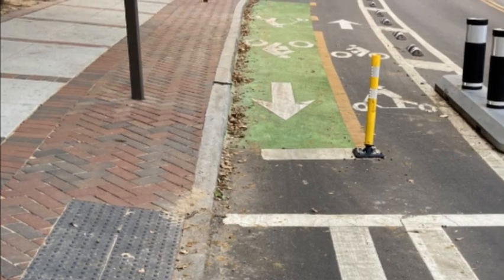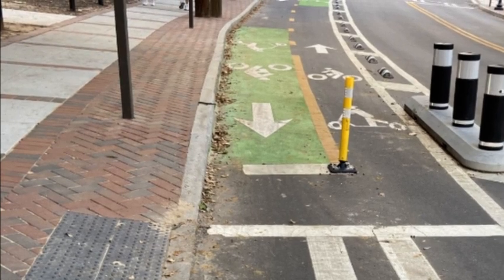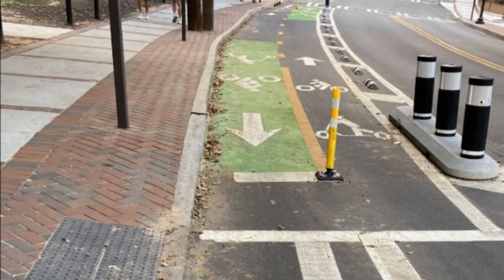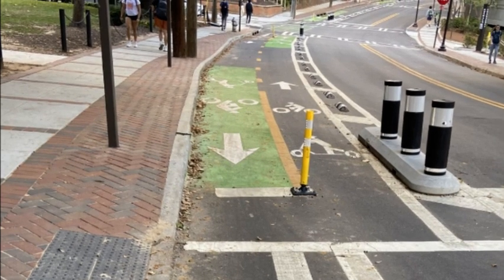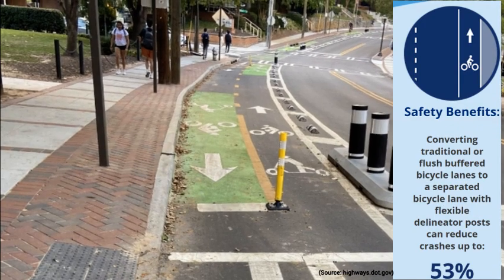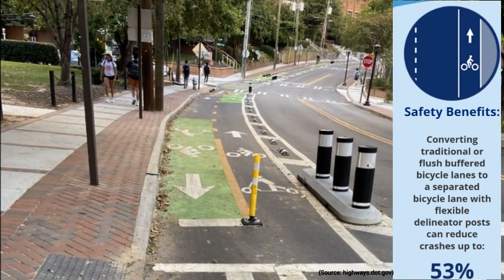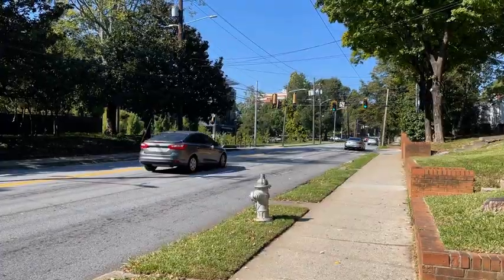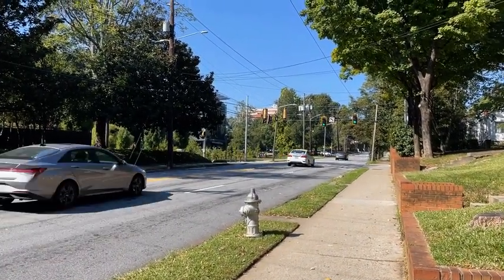Providing bikes a designated lane to travel on the road with flexible delineators would also improve the connectivity of Georgia Tech bike facilities, as well as increase the cyclist comfort. The Federal Highway Administration states that converting traditional or flush buffered bicycle lanes to a separated bicycle lane with flexible delineator posts can reduce crashes up to 53%. We expect the road diet to reduce crashes and improve the safety of cyclists along this street segment.